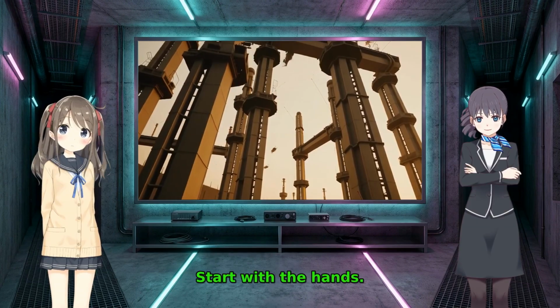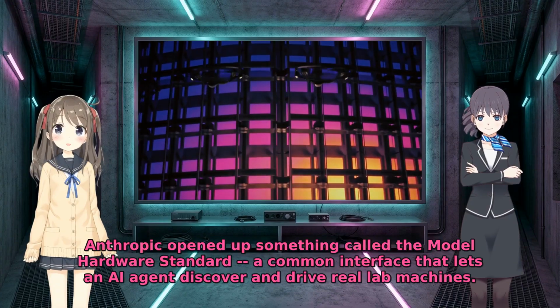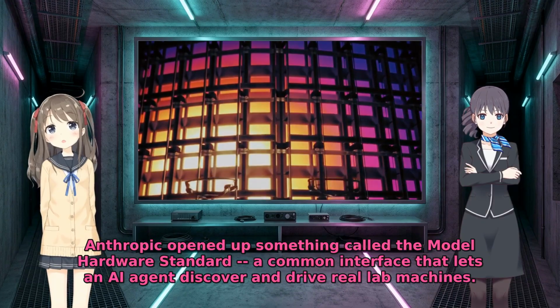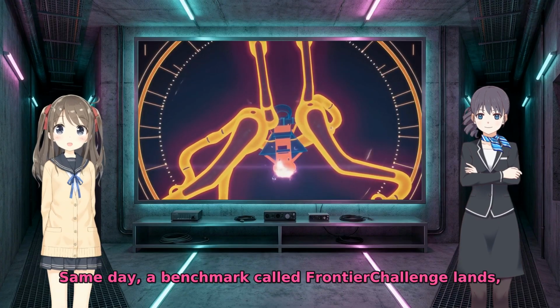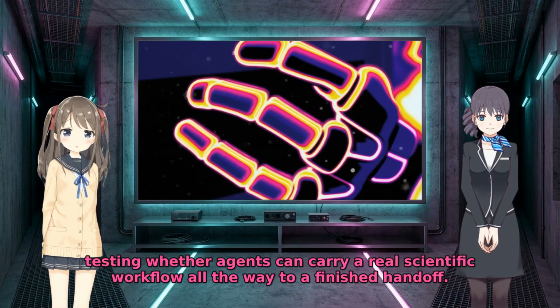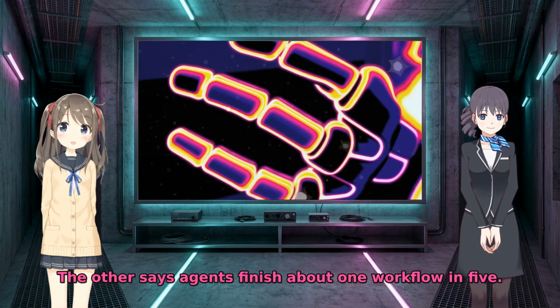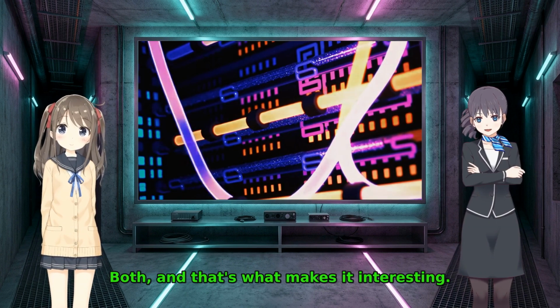Start with the hands. So here's the puzzle the whole day hangs on. Anthropic opened up something called the Model Hardware Standard, a common interface that lets an AI agent discover and drive real lab machines. Same day, a benchmark called Frontier Challenge lands, testing whether agents can carry a real scientific workflow all the way to a finished handoff. One says the autonomous lab is arriving, the other says agents finish about 1 workflow in 5. Which one is telling the truth? Both, and that's what makes it interesting.